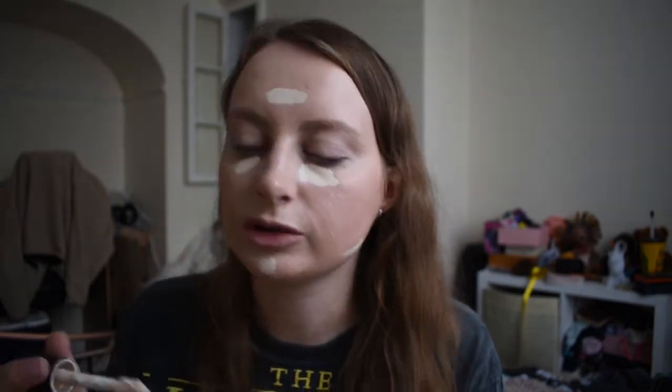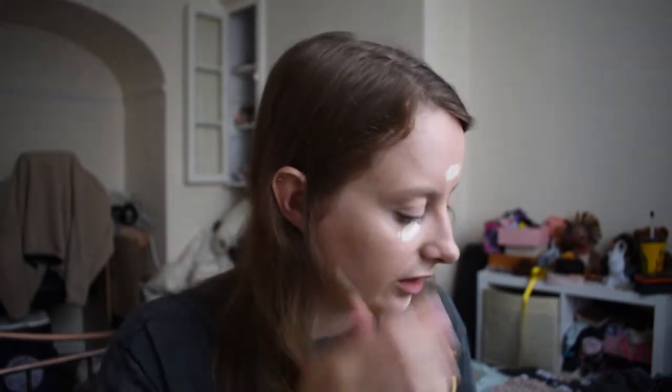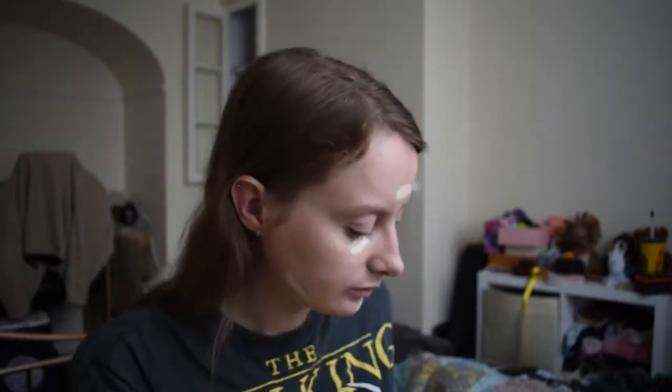Now for concealer, I've got my good old e.l.f. Camo concealer because this is dying on me right now. I'm pretty sure I'm nearly at the bottom, so I'm just going to put a little bit under my eyes, a bit in the forehead. I'm just going to put a bit on my jaw because I think it'll help out the shade match.